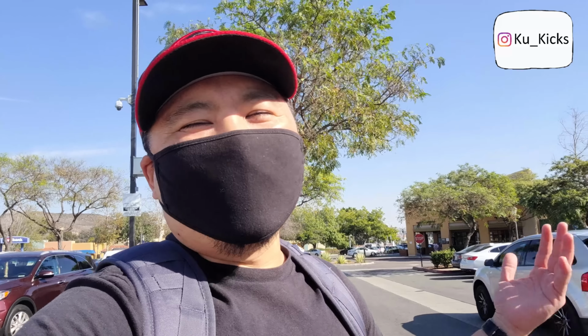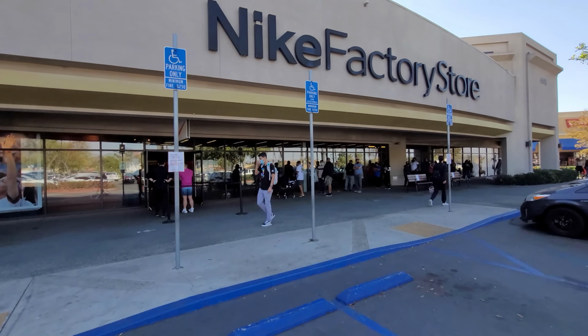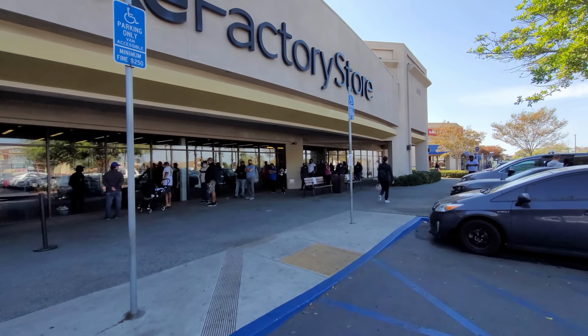Huge line. I'm a little bit late. What can I do though? I drove 400 miles this morning, so it is what it is. Yeah, let's go see what's up, you guys. Let's go wait in line, see if we can find some heat. There's a pretty big line, man. Hope I could get some leftovers. Hope I can find something.